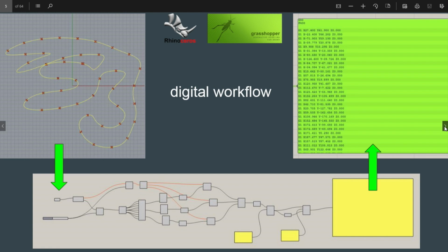I guess a little bit about digital workflow. This is the most rudimentary way to think about it, and this is the way that I got into making my parallel walled forms. On the left hand, you're going to see a curve that's just freehand drawn in Rhino using the curve tool. And in the lower part, there's a visual reference to Grasshopper, what it is and what it looks like. It's really like a visual programming language. Is that a good way to describe it?